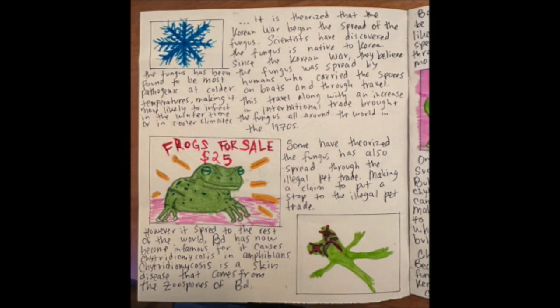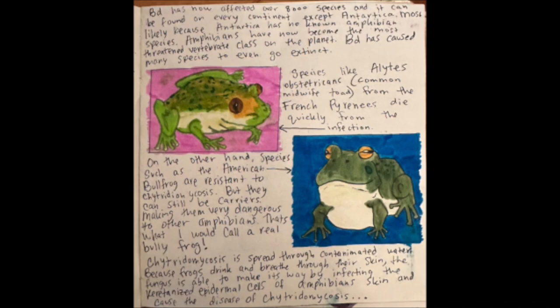However it did spread to the rest of the world, BD has now become infamous for causing chytridiomycosis in amphibians. This is a skin disease that comes from the zoospores of BD. BD has now affected over 8,000 species, and it can be found on almost every continent except Antarctica. Probably not Antarctica, because there are no known living species of amphibians in Antarctica.